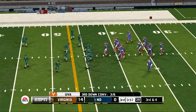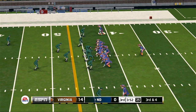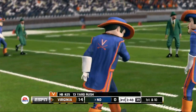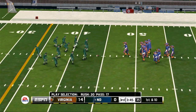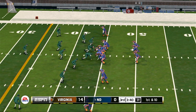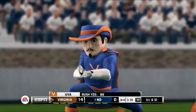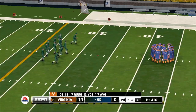Two tights. Three down. Check 59. Mike is 59. Get there. And he's taken down right around the 44-yard line. First and 10. Ball on the 44-yard line. He's going to try and scramble. He's going to take off. And he's tackled around the 33-yard line. First down.